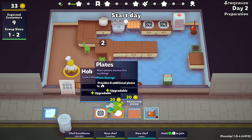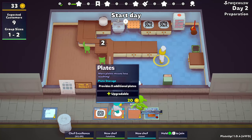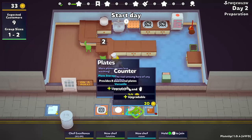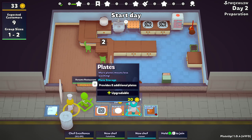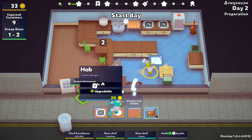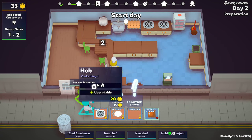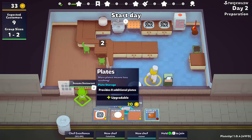No, I think hob and plates. Either we upgrade the hob and buy the plates, or buy the plates. We don't have the upgrade yet. Or store, I mean. Up to you. We only have one table, so I can get by with four plates. Probably pretty good too. Honestly, but I think we upgrade the sink as soon as we get it. And the basic plates are still pretty good.